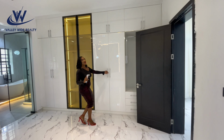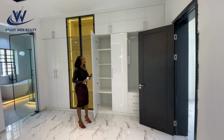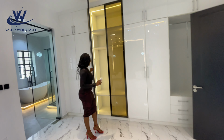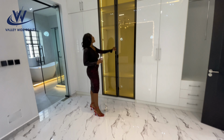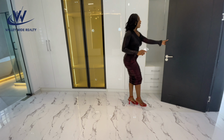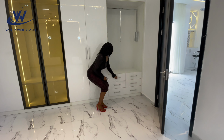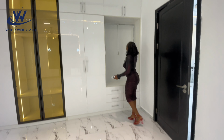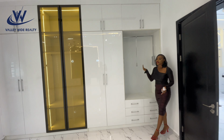We also get this storage area. With this property, you can never, ever run out of space. There are more storage areas on top and even more beneath right here. I need to show you guys so you see what you're getting for your money. This is a beautiful area for storage as well.